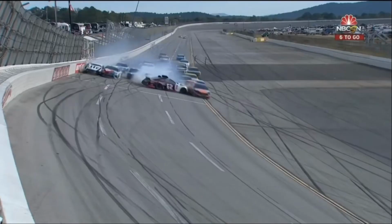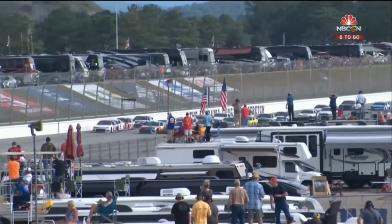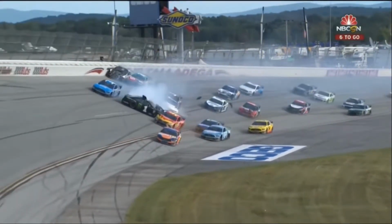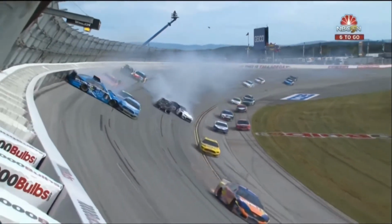Right now, you look at this 62. It looks like a toy car. It doesn't look real. 3,400 pounds. Remember that. These things are almost 2 tons.